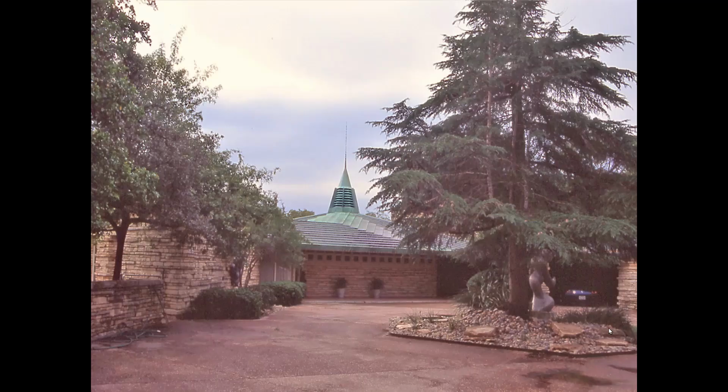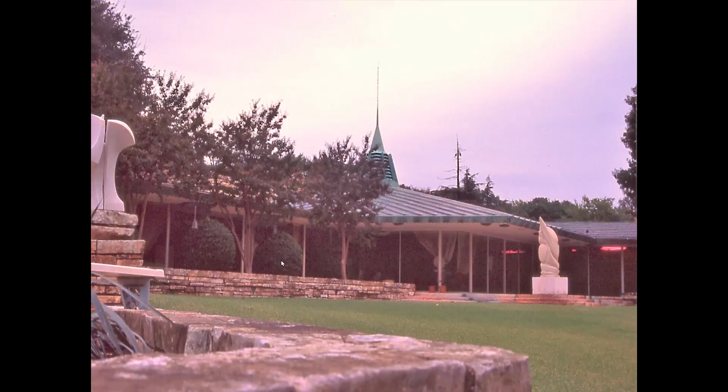Here again, we're still in the driveway, kind of wraps around here. I think the front door is right here, maybe. But again, as Wright always did, more solid walls facing the street for privacy, and he completely opens it up to the back. So here's the backyard. And I mean, it's floor to ceiling glass all the way around.